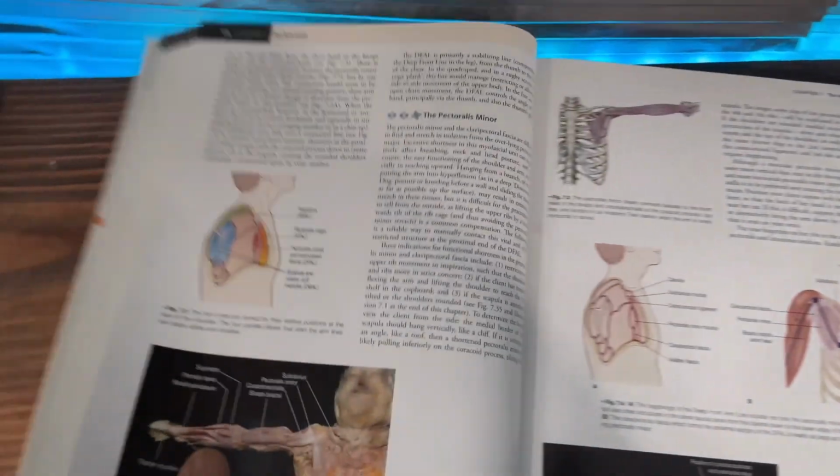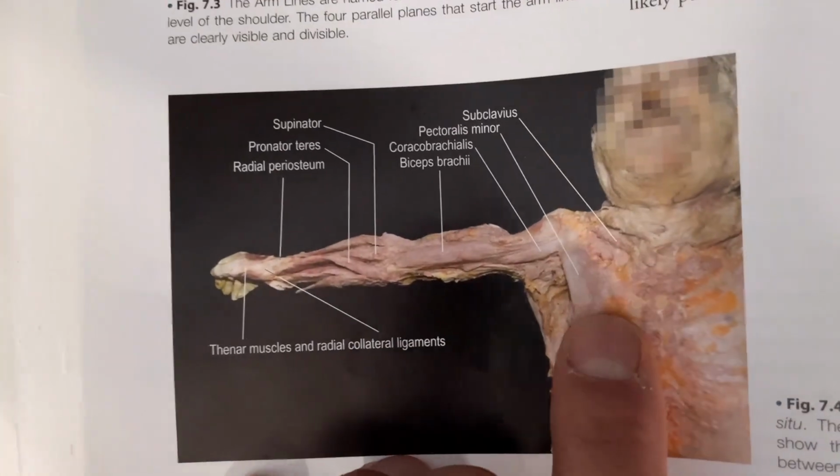Now, another warning real quick, we're about to look at some pictures of more anatomy. So again, if you're squeamish, then skip to the timestamp below. Take a quick look here and you'll see what I mean by a connection between all of these different muscles.